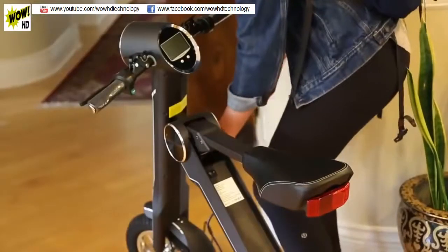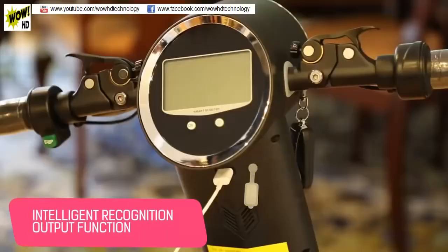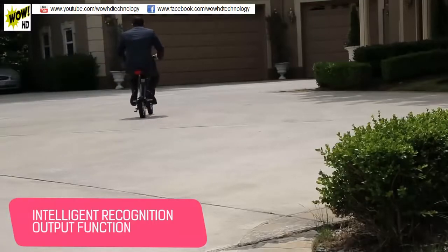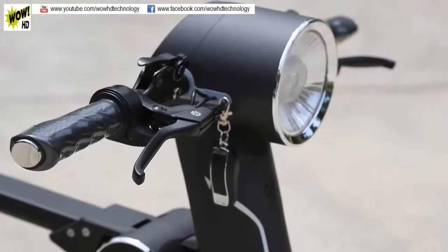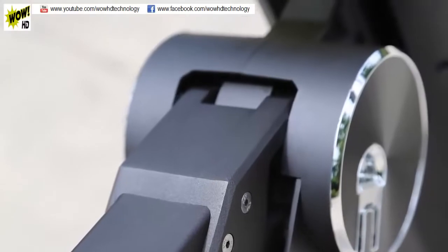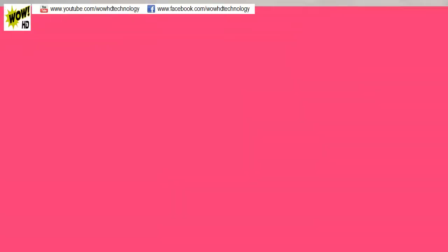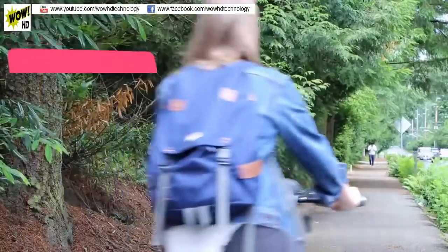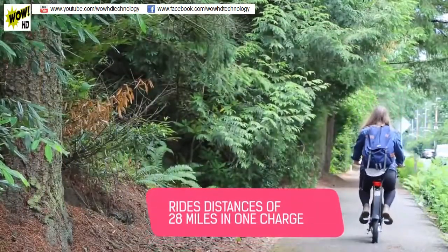The Scootmatic is fully electric and utilizes an intelligent recognition output function that frees you from the gas pump and provides you with an improved performance at the same time. The Scootmatic features the latest technology, all crafted to bring you the best riding experience possible. The Scootmatic reaches speeds of up to 15 miles per hour and rides distances of 28 miles on only one charge.